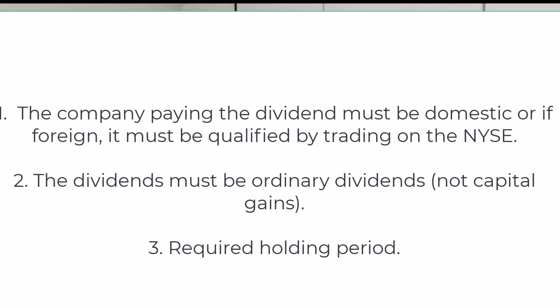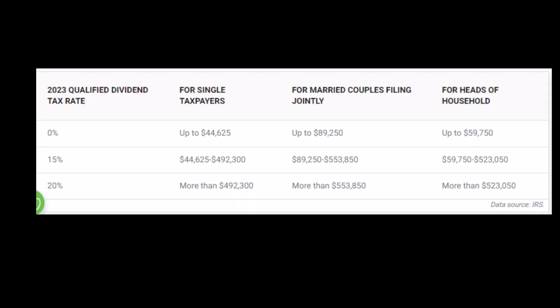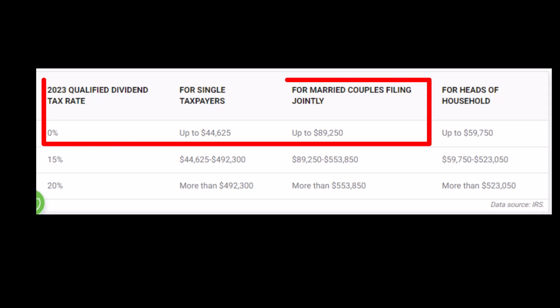The 0% rate applies to single tax filers, for example, with taxable income up to $44,625. The 0% rate applies to qualified dividends received by married joint filers for up to $89,250. Let's talk about long-term capital gains.